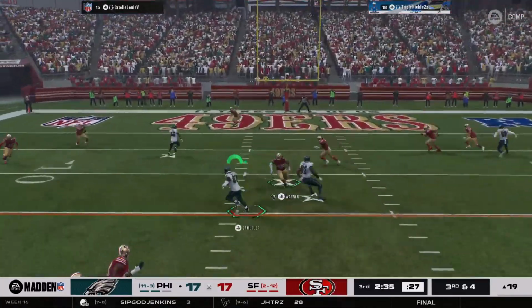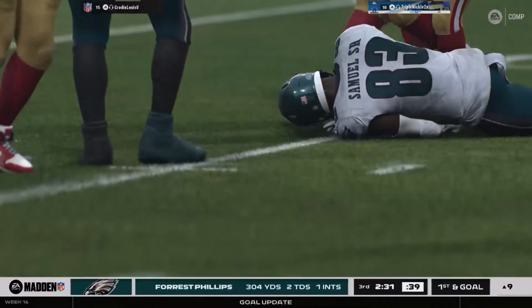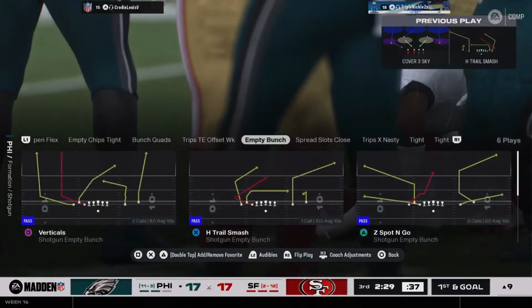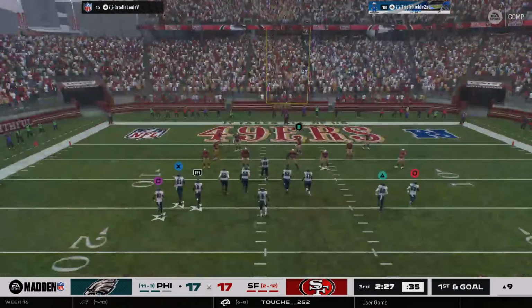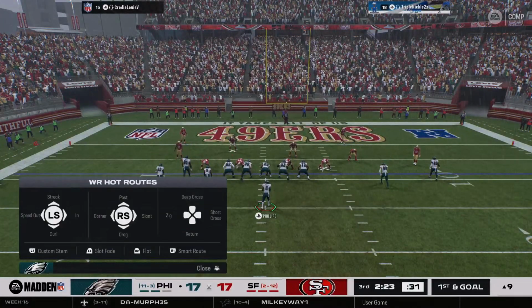Shotgun now on 3rd down. This is hauled in by Samuel. And he is well clear of that marker. That effort's going to set them up with a 1st and goal. That's another Eagles first down.